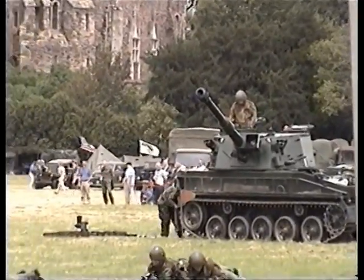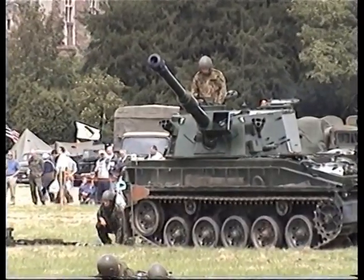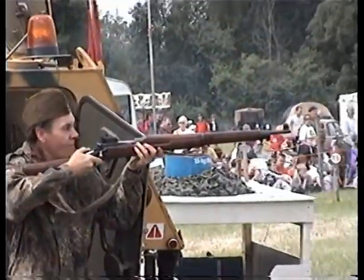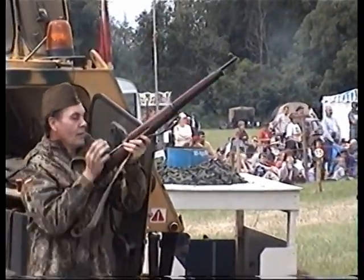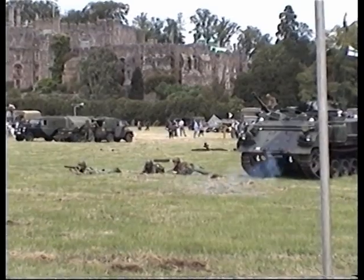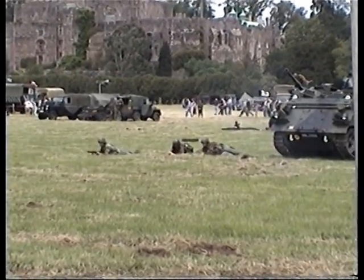Bearing in mind that the target is over 14 kilometres away, it's taking a time of flight of 35 seconds from firing. Now the final troops and their infantry are just about to bayonet charge and do their final assault.